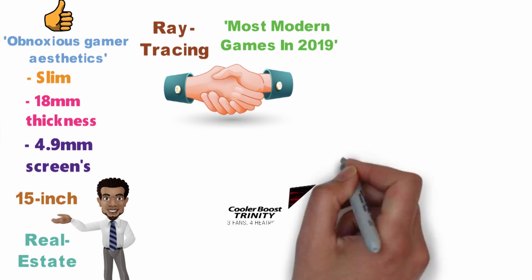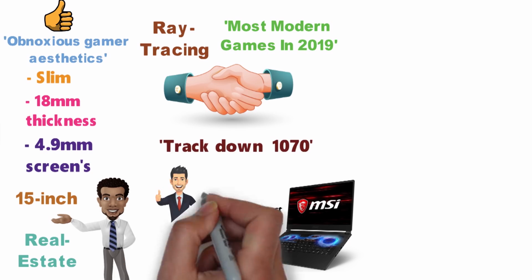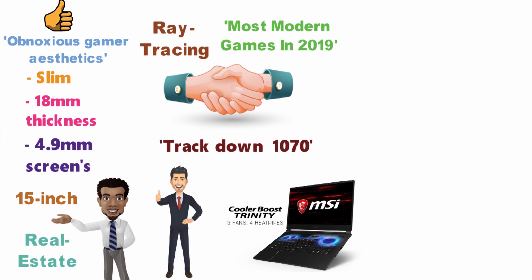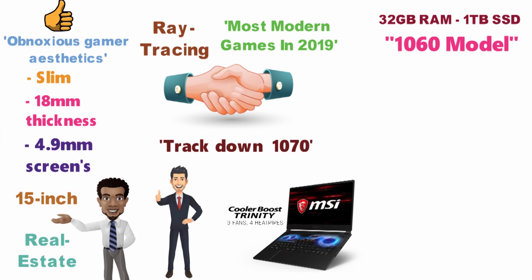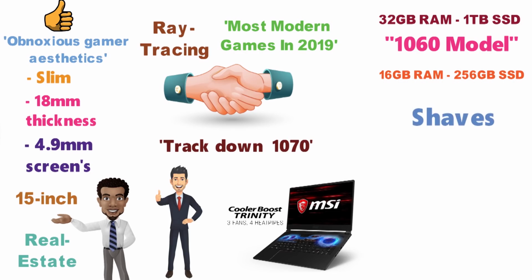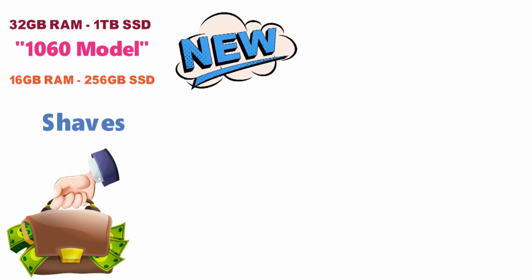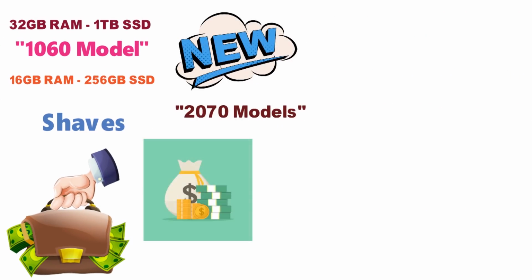However, the MSI GS65 Stealth Thin models are in something of a transition right now. It's tough to track down the 1070 build, which is probably the best, unless you want a mind-boggling 32 gigs of RAM and a 1TB SSD. You can still get the 1060 model with a 16GB RAM spec and 256GB SSD, which shaves a massive amount off the price, but cuts performance a little. You can also buy the newer 2070 models, but they're super expensive too, and didn't impress as much during testing.